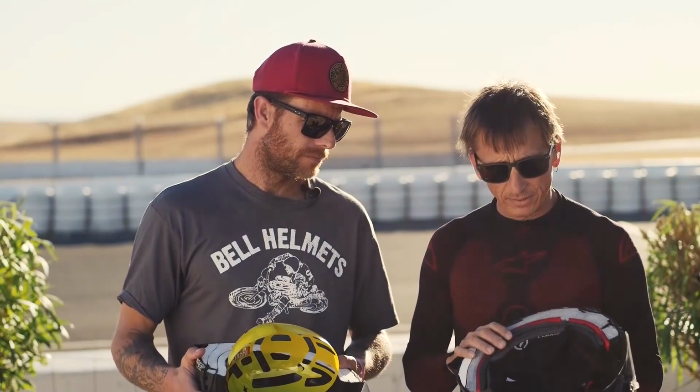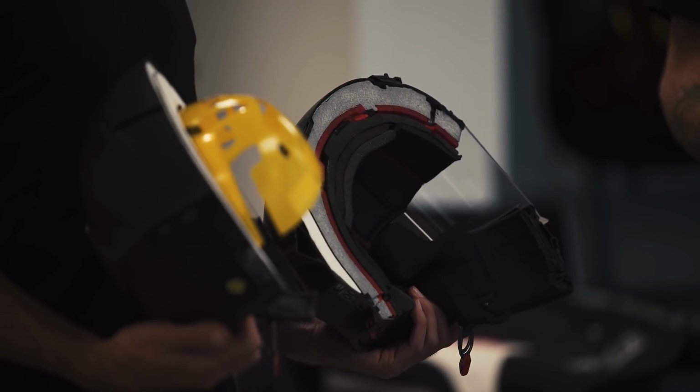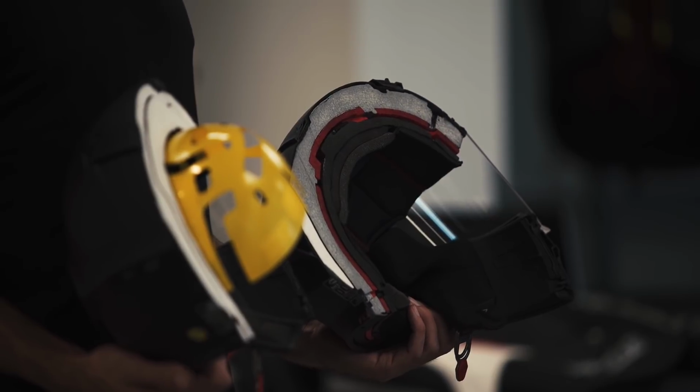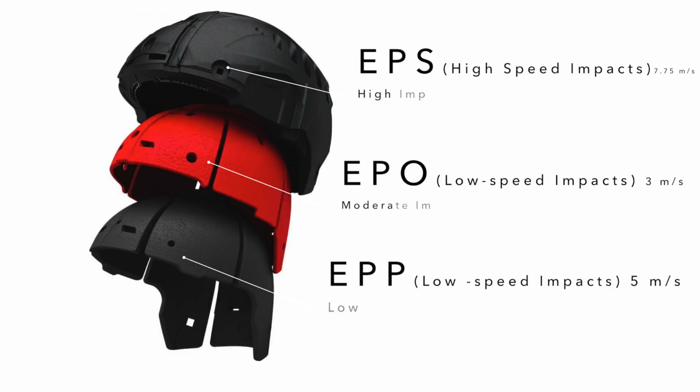And now here's the Race Star, and it has, what do you call this, flex technology? Flex liners is where really all the protection benefits come from. We've got 3 layers of foam here, as you can see with the different colors, EPO, EPS, and EPP, which provide 3 levels of impact protection, low, medium, and high, as well as rotational protection.